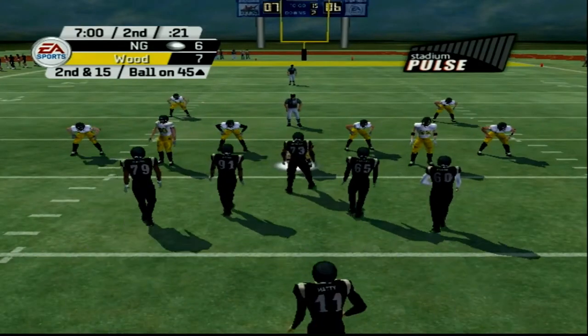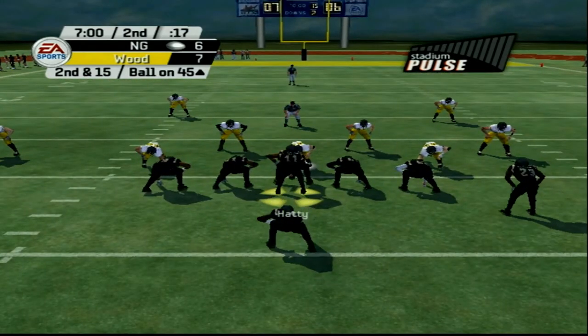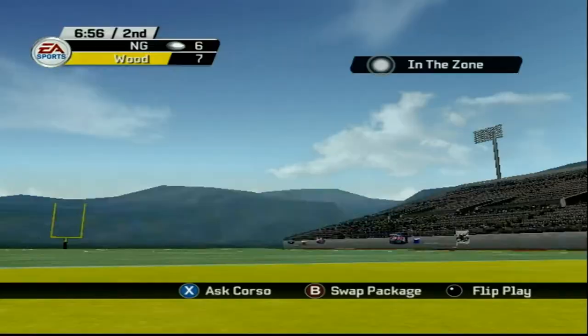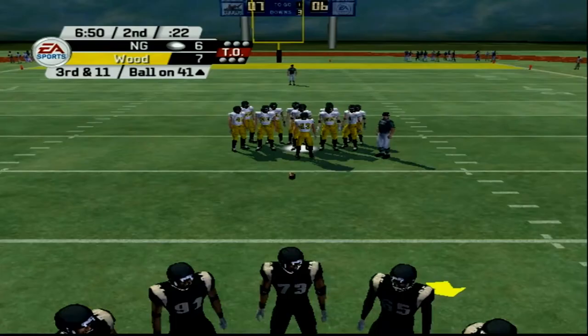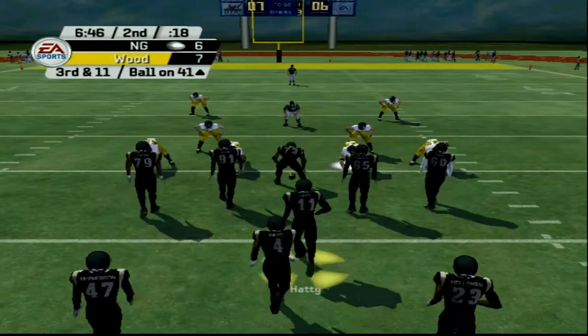Second down, and they got 15 for the first down. Ball on the 45. Up the middle. And he's tackled. The fullback gains about 4 yards there. Gain of 4 on the play. It's third down and 11 to go. And this is the 8th play of the drive.